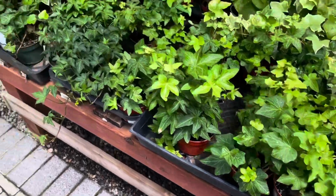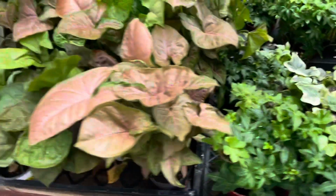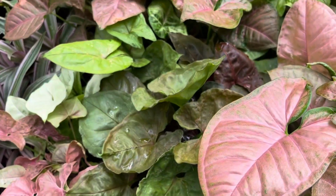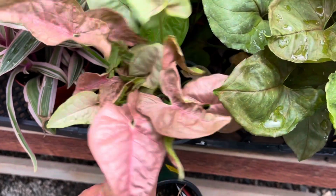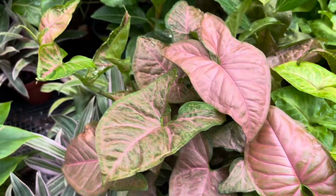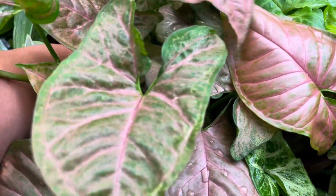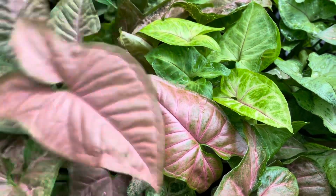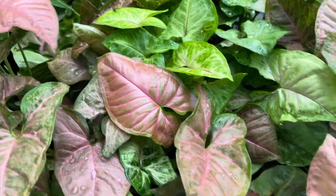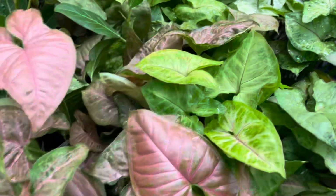And there's ivy. I know some of you guys like ivy. Not me necessarily, but I do love syngoniums. I think syngoniums are really fun. They're really pretty. These are cool because I've, for the longest time, well, I still think it's special, but I found a similar syngonium to this at a Whole Foods, and it's putting out some really pretty kind of splashy leaves. It's pink with random green splashes, and I love that. These seem to kind of have that.